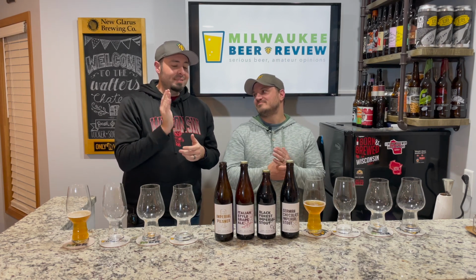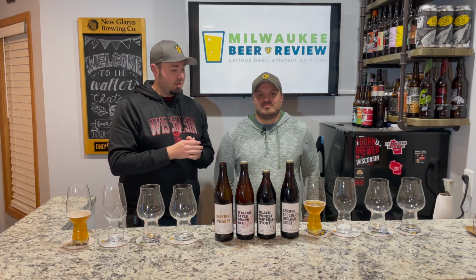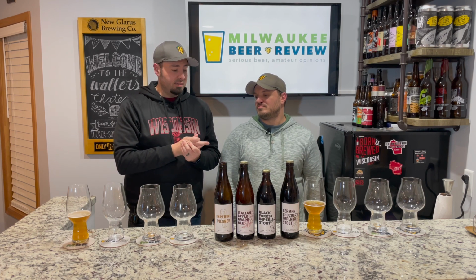So in Italy, they are well known for their wines. This is actually brewed with Italian-style wine grapes that are added during the boil. So kind of an interesting, unique twist on a standard ale.